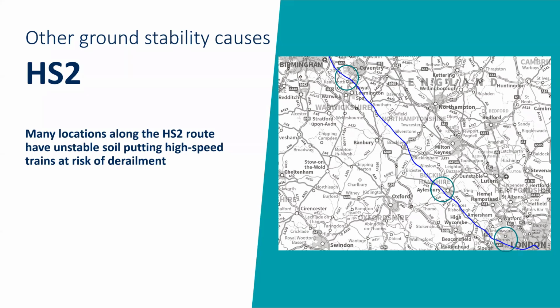So there are three areas that the British Geological Survey have highlighted: Perivale in West London, Aylesbury in Buckinghamshire, and Hampton in Arden, just south of Birmingham, as being at particular risk. So what they'll need to do is either spend billions of pounds shoring up the ground around these areas, or run the trains much slower over these patches of HS2, which makes a high-speed train not very worthwhile.